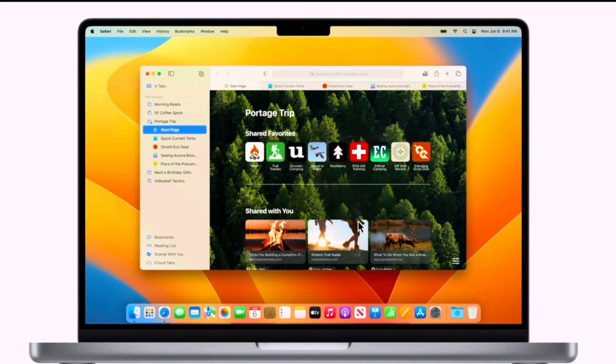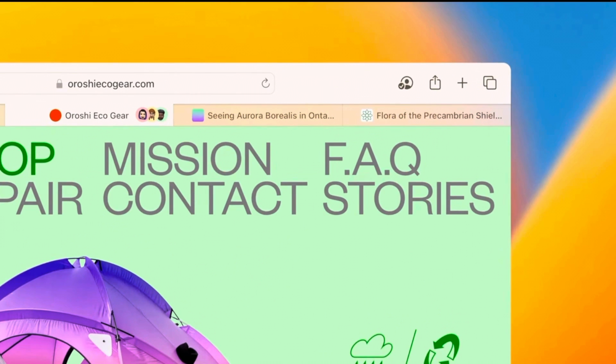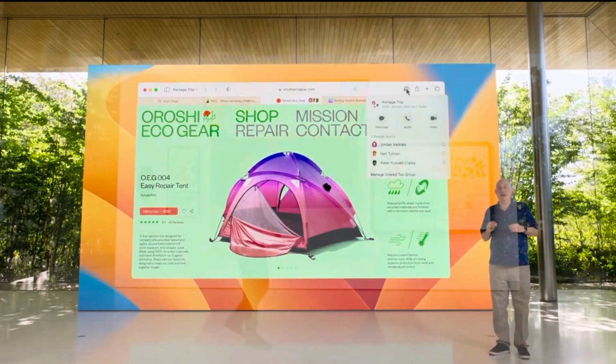Whether you're planning a trip with friends or shopping for a couch with your partner, you can share all the tabs in one place. And when they find something great, they can add tabs too. You can see which tabs your friends are looking at live. And using built-in collaboration, you can easily connect in real time over Messages or FaceTime. It's so easy to discover the web together.